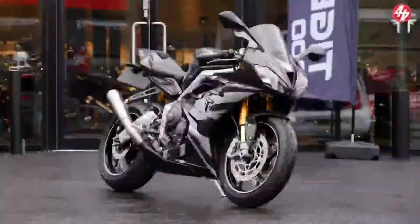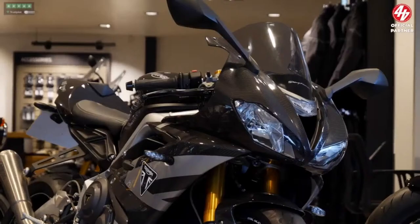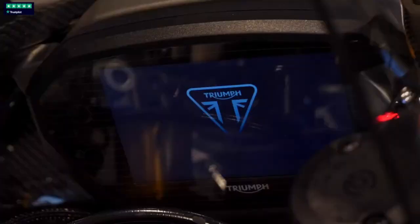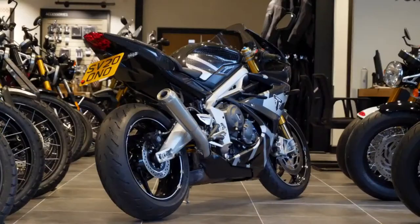Limited edition Triumph Daytona Moto2, 194 of 765 in the world. These things are so desirable and so rare. These opportunities to own these things do not come around often, let alone win them.